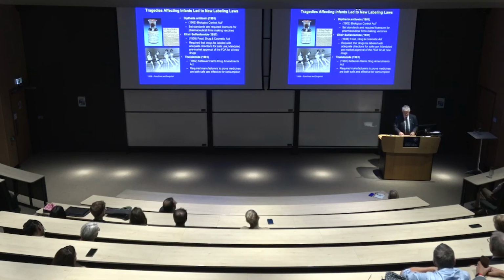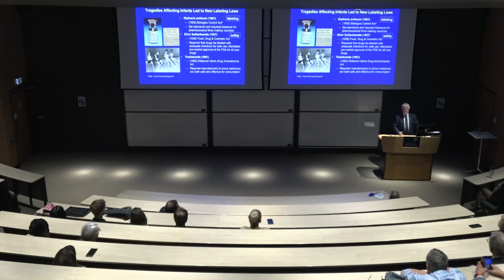So a lot of patients got tetanus and died of that. What you can see here is clearly that a year later, something happens. There's always in medicine, somebody drowns, the next day there is something like a little bridge built. The same happened in all these years here. So what happens here, there was a labeling bill organized in 1902 that set the standards and required licensure for pharmaceutical firms making vaccines. Then 37, I mentioned sulfonamide already, and what happened there, the first time safety was introduced a year later after it happened. It required then that drugs be labeled for adequate directions for safe use. It mandated pre-market approval of the FDA for all new medications, so only in 1937.